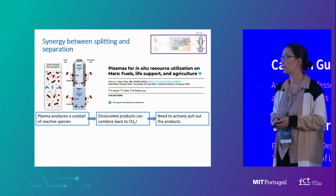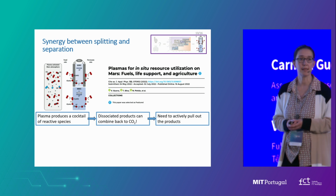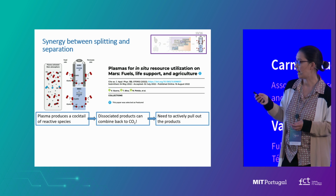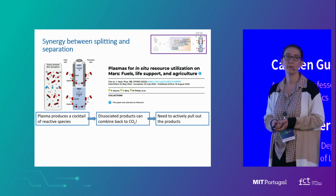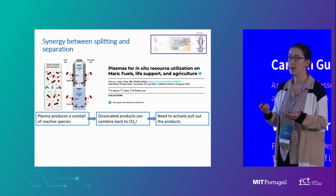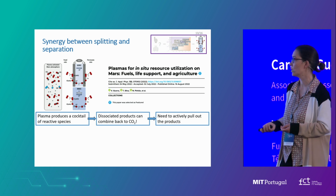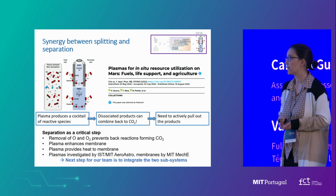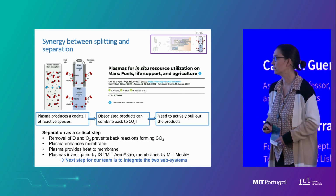We proposed this concept in a paper, and now a series of groups across the globe are studying such an operation. At MIT, we have the advantage that one of our colleagues in the MechE department, Ahmed Ghoniem, is an expert on these membranes, and the next step for our work is going to be combining those plasma sources with that separation strategy. And the interesting aspect is that there's a true synergy between the plasma and the membrane separation.